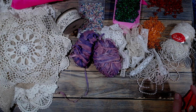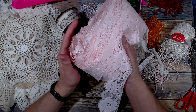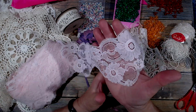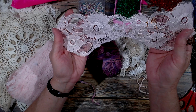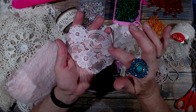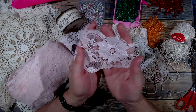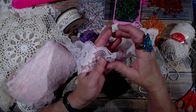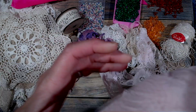Right, what else did I find? There was this big wad of lace. Look at it. It's gorgeous, and it's got all the little ridges on it. I think it's called corded lace, when all the little outline sits up. I think it is. Don't quote me, but I need to learn all these names. But there is a lot on there.